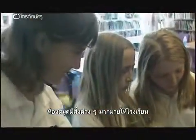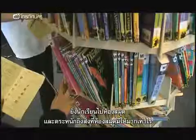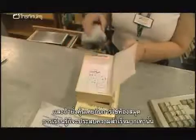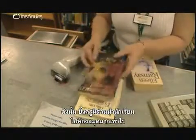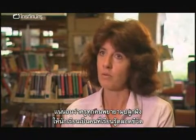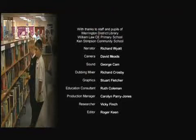Libraries have a lot to offer schools, and the more that students are involved in coming into the library and being aware of what a library has to offer them, being familiar with the way of finding out in libraries, the more successful they're going to be in their learning. So the more that teachers can get involved in bringing students into the library, the better, really, to familiarise them. Obviously, all teachers are trying to help students to become lifelong learners, and that's what libraries are about, encouraging lifelong learning.